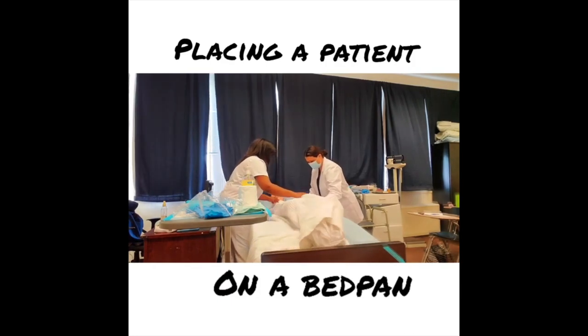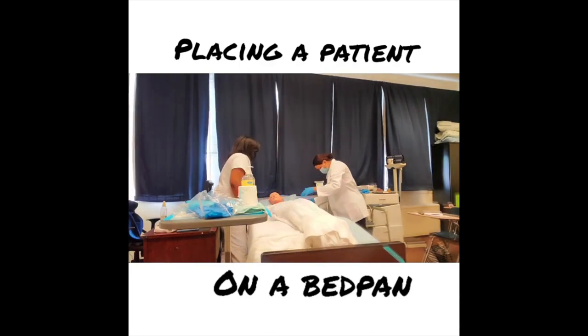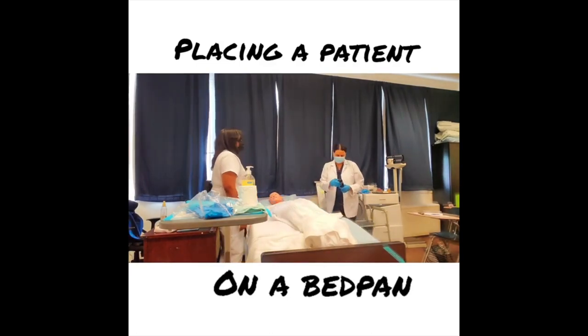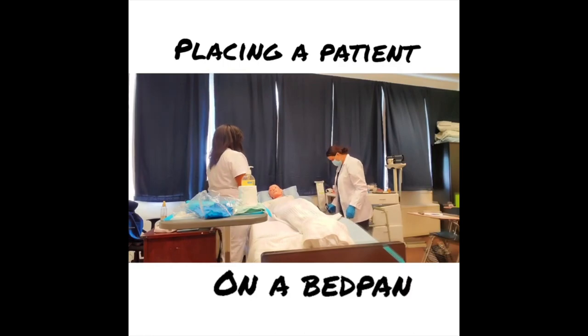Good. How is that? Good? How does it feel, Mrs. Jones? Good. So I have the bedpan on my patient. At this time, I'm going to proceed to raise the patient's head off the bed to a 30-degree angle.